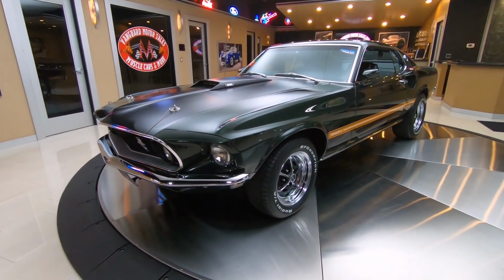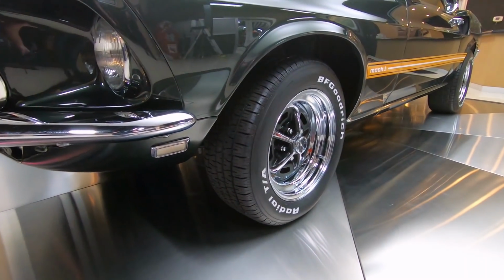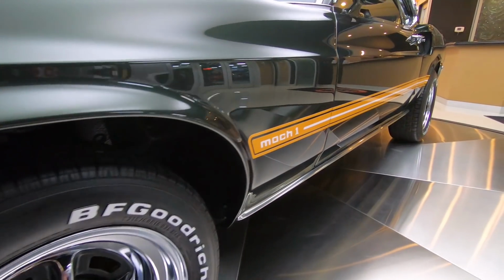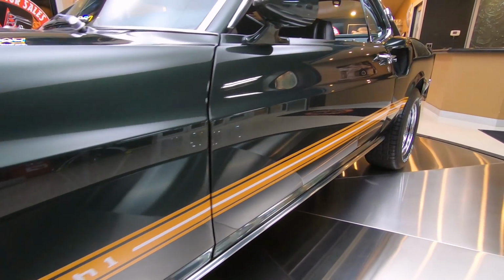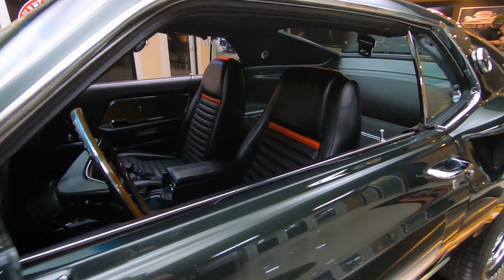Got some Magnum 500 wheels on there with some BFGs wrapped around. We got the Mach I stripe going down the side. And wait till you see the interior on this puppy. She is gorgeous inside and out.